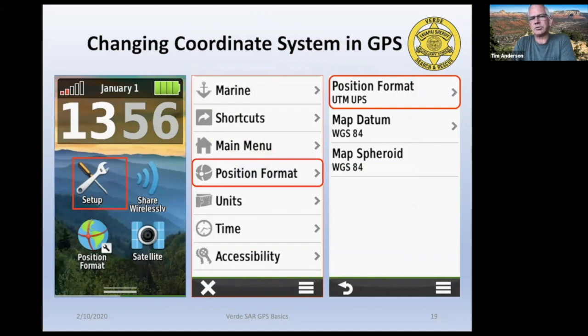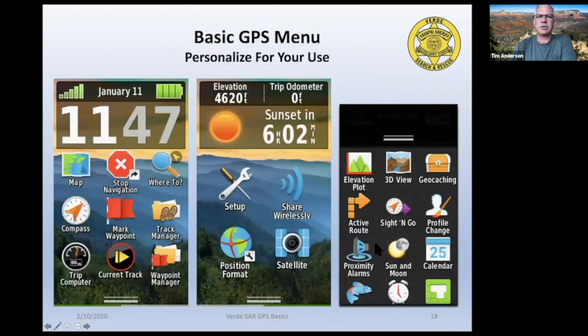Now, position format is what you'll use a lot. So on my screen, I put position format right here. Position format is in the setup menu. Position format is exactly what it says it is. That's how you change the format of your position coordinates. So when you're out on a hike, you're on a search, and you're using UTM. By the way, we use UTM in search and rescue because it is the most accurate coordinate system for land-based hiking searchers, because it measures you by meters, and meters are easy to understand. Every single number on there is a different type of meter. I'll show you that later.